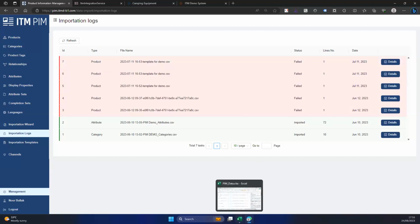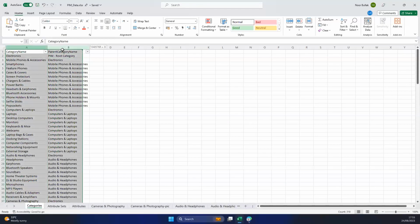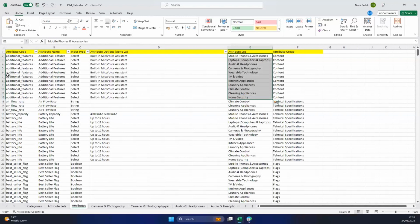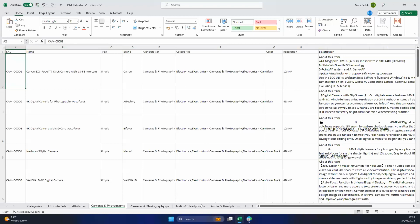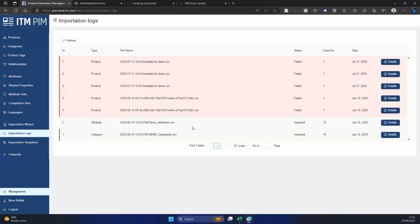Here is a quick example of files to be imported. For example, here we have categories, attribute sets, and attributes. It's pretty straightforward: attribute code, name, type, etc. And we also have products. It's just a regular Excel exported to CSV and then imported to the PIM, which can be used by your internal users, colleagues, or suppliers.